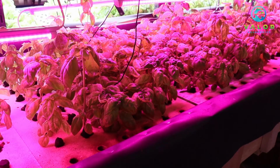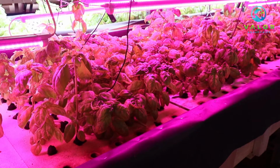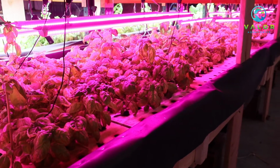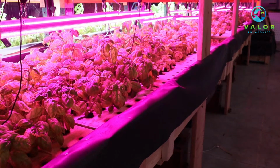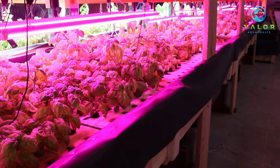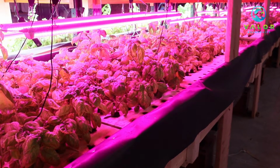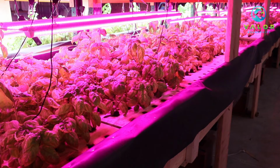Working our way to the back of the system and the back of the warehouse, you'll see these nice pink purple lights, and under them is basil. This is basil for one of our customers who has multiple stores, and all of this basil we currently grow for one customer. These are the original grow lights that we purchased. I will show you the new lights later on in the video.